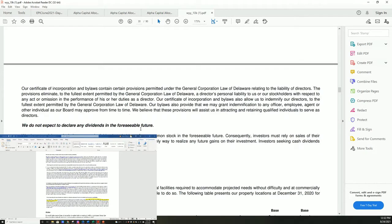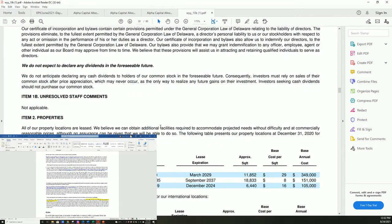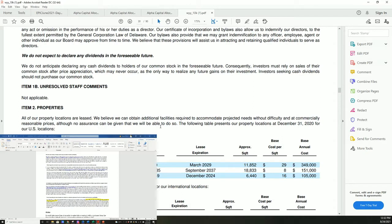They don't expect to declare any dividends in the foreseeable future. Again, that's not a risk to me. It's not even a thing of note. Most small companies don't pay dividends. But if you are counting on a dividend, this would not be the stock for you for that reason.